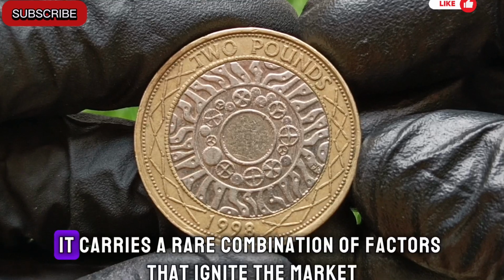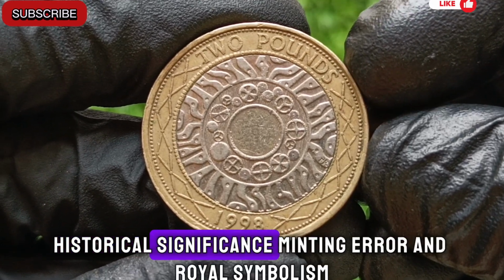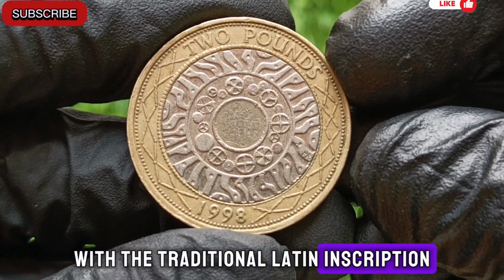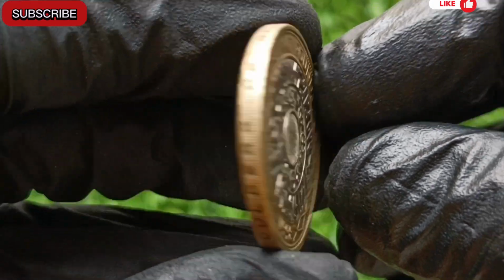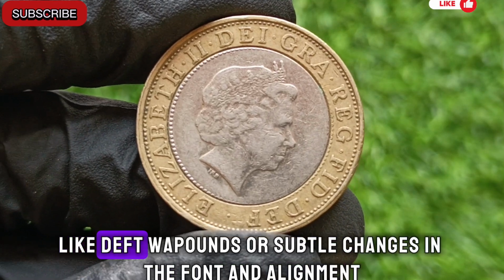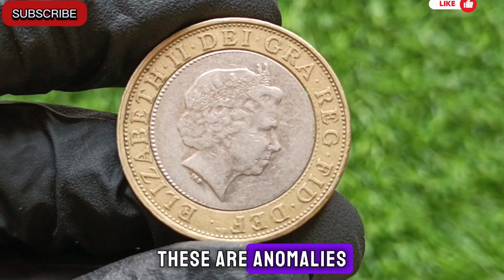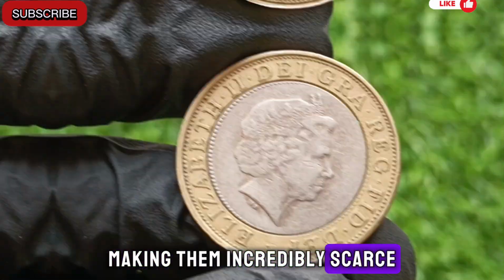For starters, it carries a rare combination of factors that ignite the market. Historical significance, minting error, and royal symbolism. The coin features Queen Elizabeth II with the traditional Latin inscription, yet the lettering and spacing abnormalities set it apart. Some known variations display misstrikes or spelling deviations, or subtle changes in the font and alignment. These are not factory flaws. These are anomalies that slipped through one of the most secure mints in the world, making them incredibly scarce.